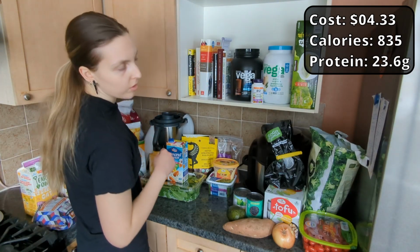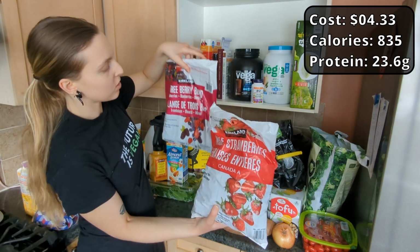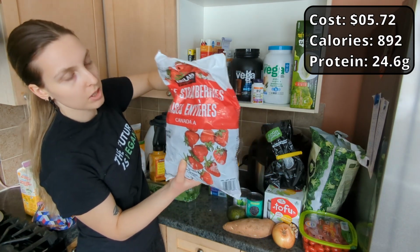And then for the berries, I will have 1 total serving of this. I usually do 100 grams of the 3-berry blend and 40 grams of the strawberries because they're a bit cheaper and they taste really good.